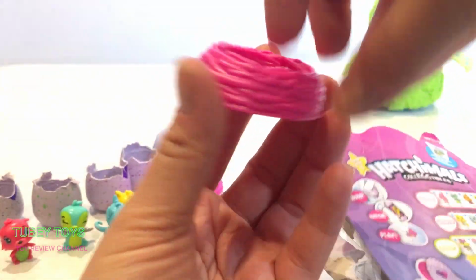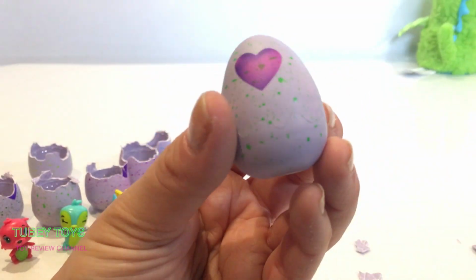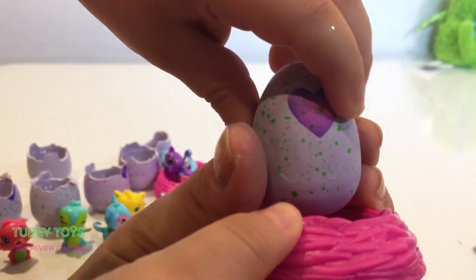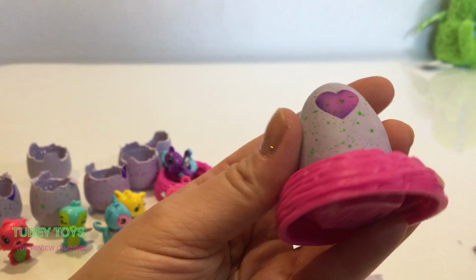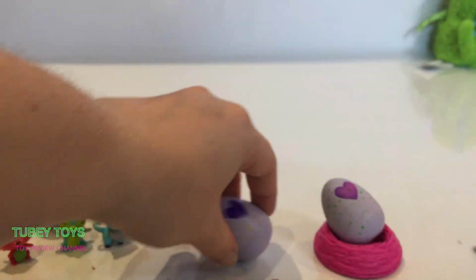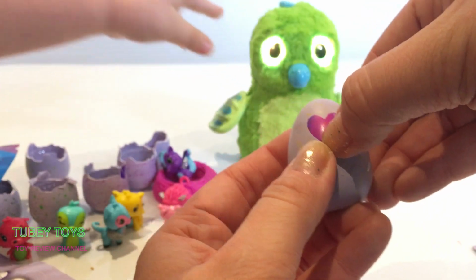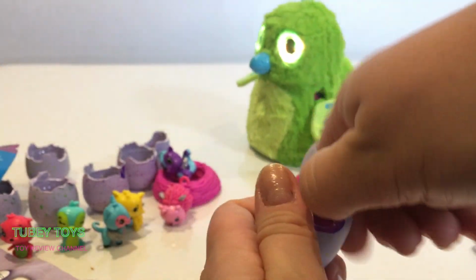Here is our nest from our two pack. Okay, here we have one yellow speckled egg. And there's another one. This is a green speckled egg. And I'm gonna say this one is from the forest. Oh no, don't eat the eggs. Okay, let's see if this one's from Savannah. He's kissing his eggs. Aw.